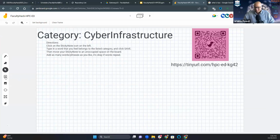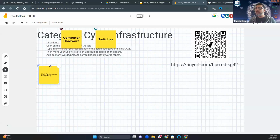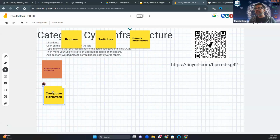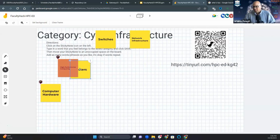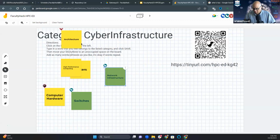So on your left, you see this thing called a sticky note. If you click on the sticky note, add a word or a phrase that should belong to a category of cyber infrastructure. For example, I will say computer hardware. All right, and I'm going to hit save, and then I'm going to move my sticker. After it gets posted, we're going to move it somewhere on the board. So I see people are already writing it. Oh, these are great. Good. Yes, this is exactly what we need. Wait, I'm going to do parallel.